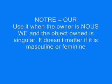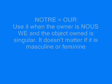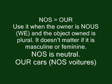Notre. Notre is our. Use it when the owner is nous, we, and the object owned is singular. It doesn't matter if it is masculine or feminine, notre is neutral, like our car, notre voiture. So we will be the owner and will own a single item. Nos. Nos is our also, but use it when the owner is nous, we, again, and the object owned is plural this time, like our cars, nos voitures.